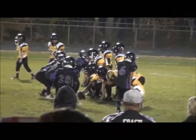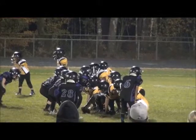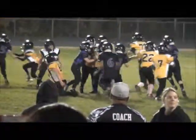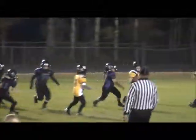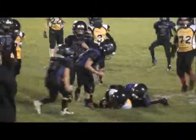Looking to extend their winning streak to 8 games, the Norton Black Knights U8 team here. Number 80 avoids a tackle mid-tackle, changes direction, takes the ball to the sideline and he's tackled. Got a 3-yard gain on the play.